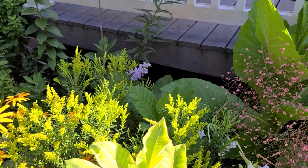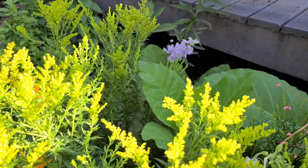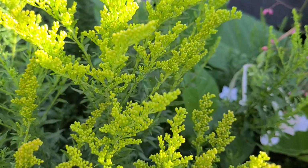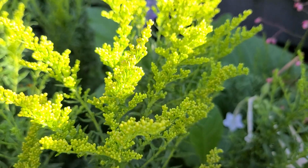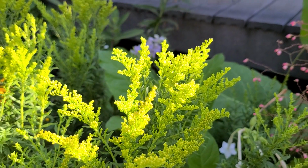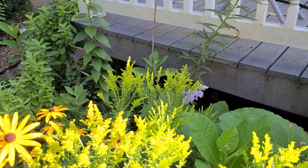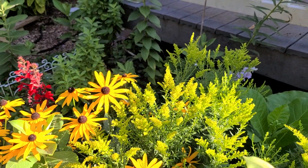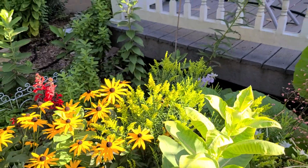It also looks like the goldenrod is getting close. One of my favorite fall blooming plants. So I'll try to show you guys this when it's in full bloom.